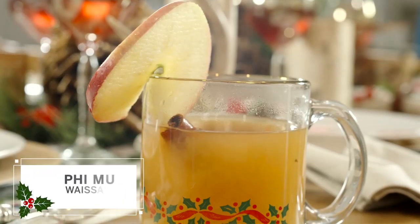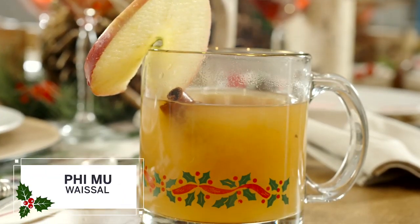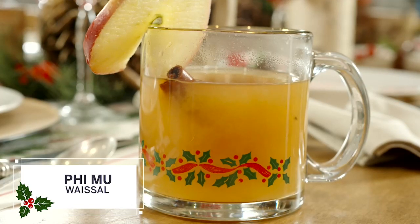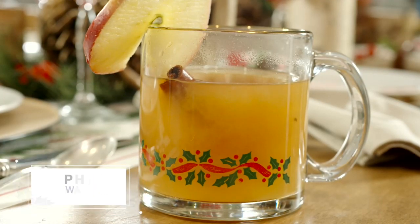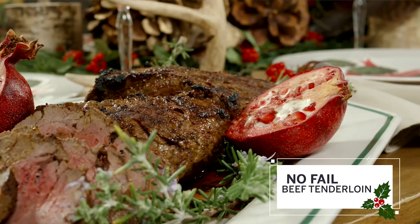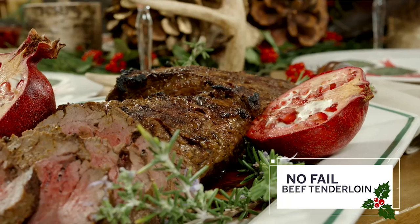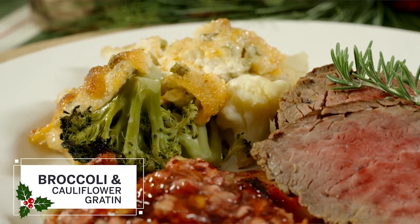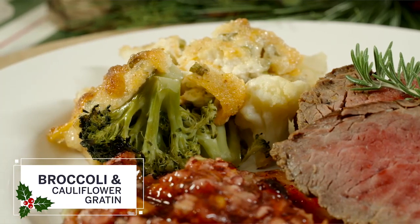Then we'll do the Fine Mew Wassail. I was a Fine Mew at the University of Georgia, and the holiday party was always the punch bowl with this wassail in it. It's great. And then a beef tenderloin recipe that comes from Come to the Table, which is another noted Augusta cookbook. And then finally, a broccoli and cauliflower gratin that will be in my next cookbook. So we've got a lot to do today. I'm ready to put my apron on and get started on Old Jones's cranberry salad.